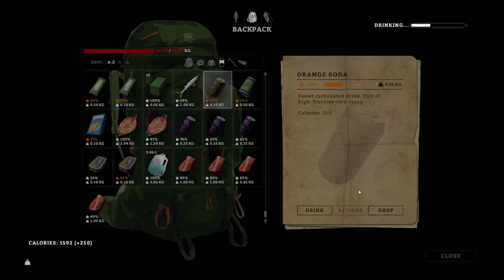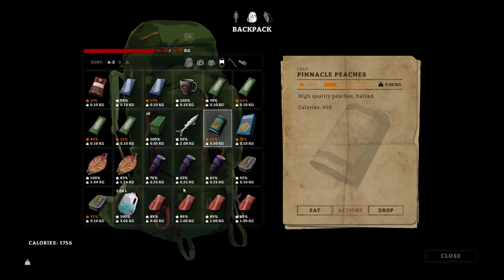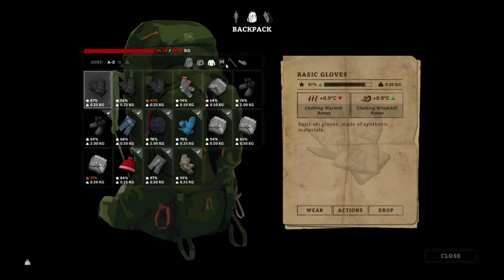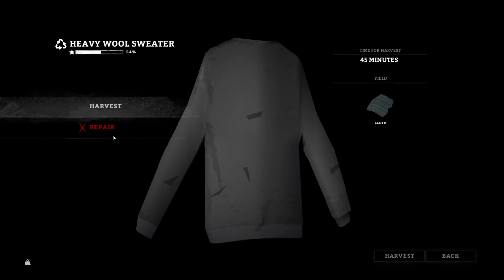This is how you not play The Long Dark, guys. When you're repairing your stuff, turn off your lantern. You don't need it on. You just don't. Derpy Aldershot is derpy. I'm sorry about that, guys. I'm just an idiot sometimes. Anyways, let's keep repairing our damn heavy wool sweater. I almost actually harvested it.